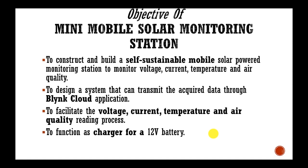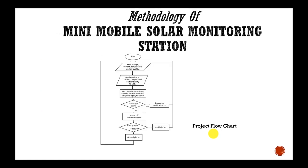They are to construct and build a mini mobile solar monitoring station to monitor voltage, current, temperature and air quality. To design a system that can transmit the data through the Blynk cloud application. To facilitate the voltage, current, temperature and air quality reading process. And the last will be to charge the 12-volt battery. And now we are going to explain our methodology in this project.